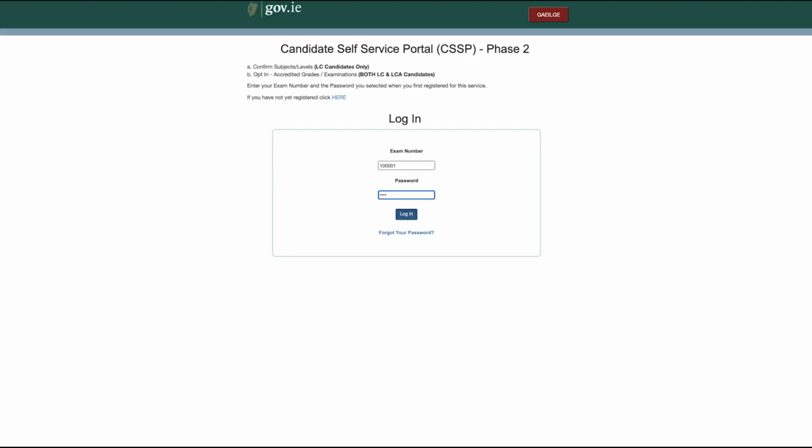When you click the link in the account activation email, you'll be brought to the login for Step 2. You can also access the login button from the CSSP homepage. Log into your account. Enter your examination number and the password you created during the registration process. Click the login button.